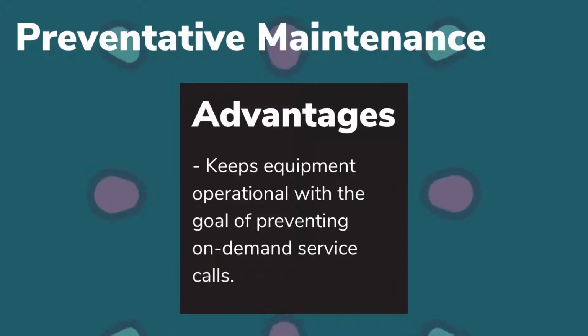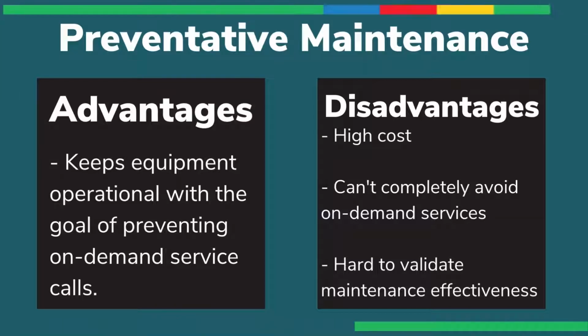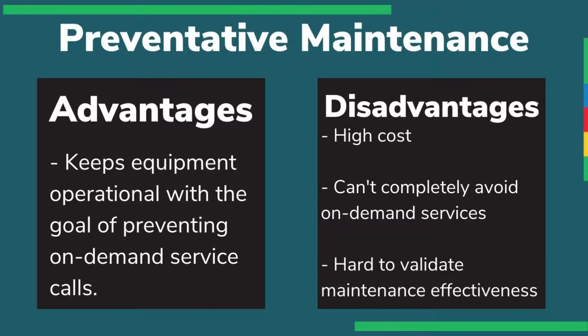Preventative maintenance keeps equipment operational with ongoing maintenance, with the goal of preventing on-demand service calls. With this, though, come some disadvantages that include a high cost, the inability to completely avoid on-demand services, and difficulty validating the effectiveness of the maintenance.